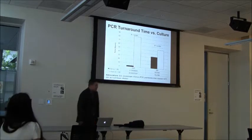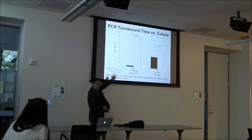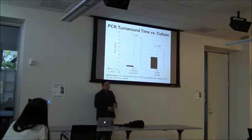This is the fun slide that we also like to see, how fast PCR was against culture. We blow it out of the water, as you would guess, because we measure culture in terms of days, and PCR is measured in terms of hours.